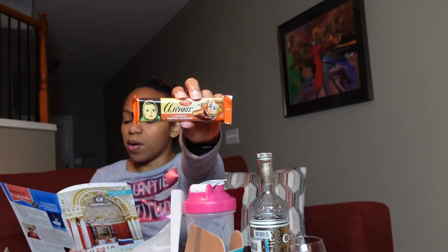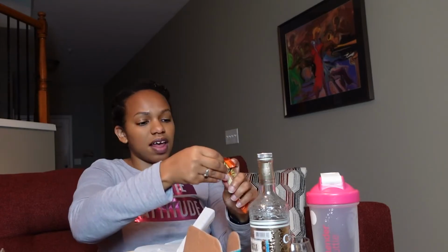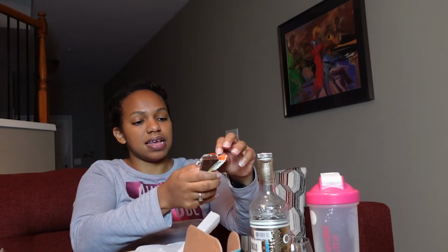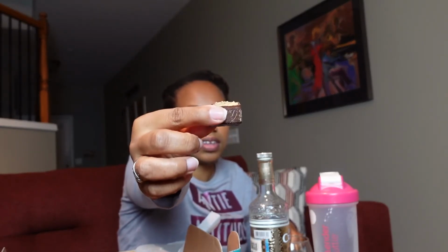The last up is the bonus item, which is the Alenka milk chocolate bar with caramelized milk filling. Okay, let's open it up. That chocolate looks amazing. Ooh, that reminds me of a Snickers. Oh, it smells really good. Let's try it. Oh yes, oh my God. That tastes really good. Oh my gosh.